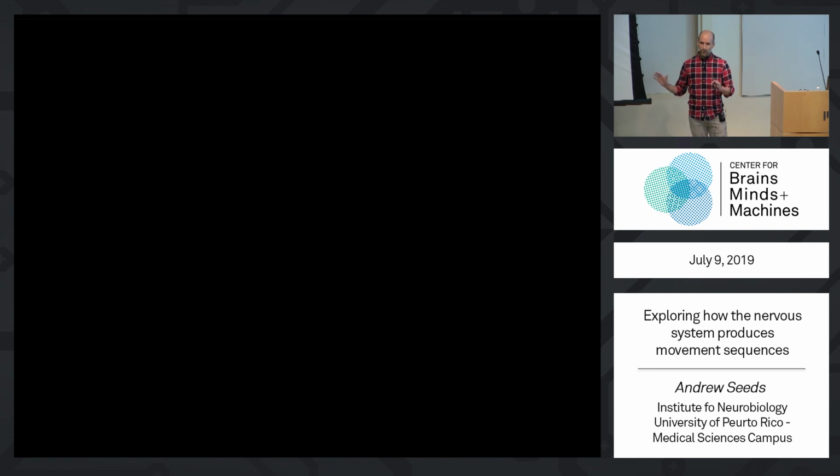Okay, so it's important to remember that this model can describe how the grooming sequence occurs at an algorithmic level, but there are many different ways by which the nervous system could actually implement this model. What I'm going to talk about now is the work that we've been doing to understand the neural circuits that drive grooming behavior in an effort to determine how the sequence is produced.